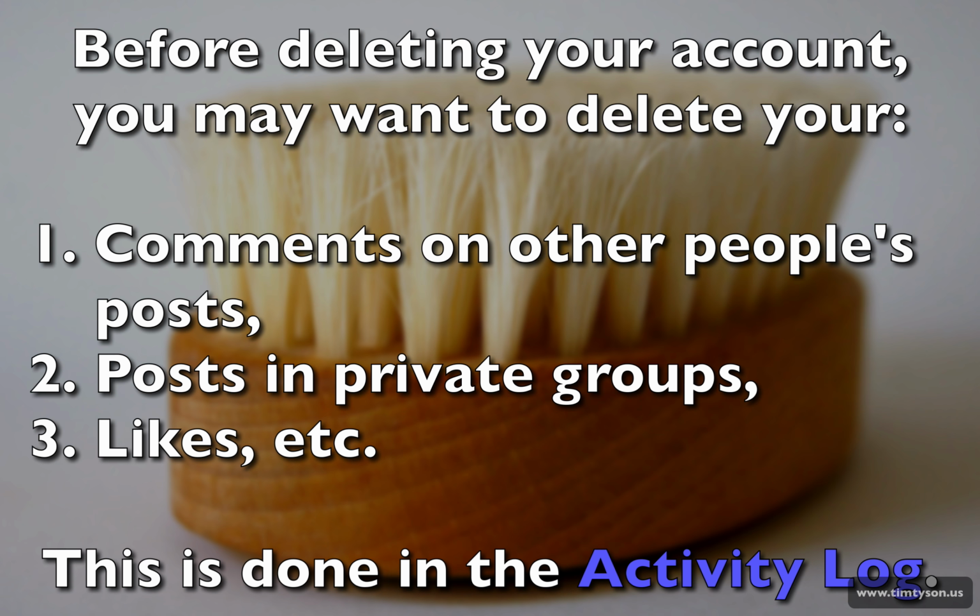I wanted to be completely out of the Facebook ecosystem, so I went through everything, item by item, in the activity log. Everything except for my own timeline posts. I was rather confident Facebook would at least permanently hide those when I closed my account. Even I was surprised at the things Facebook tracks.